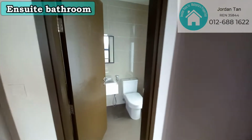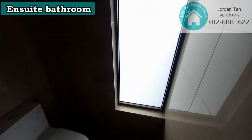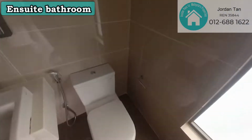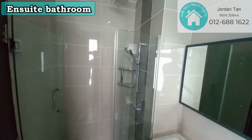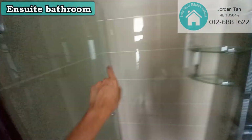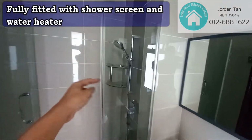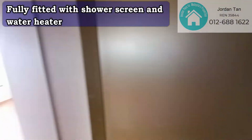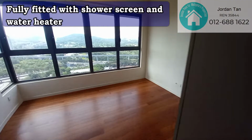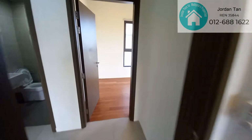And then this is the master bathroom. Come in, window for lighting. Toilet bowl, sink, mirror, shower screen with a shower door, rain shower, and also a piece of extra shelf on the side. It comes with a water heater. It's a built-in water heater also. So the last thing we're going to see now is the 3rd bedroom.